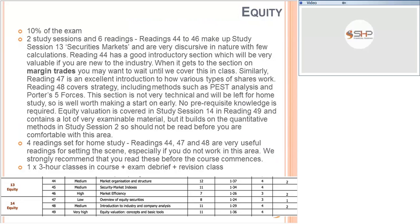Okay, just a little recap of the equity readings, which you should have done already. So equity is 10% of the exam. The pre-course readings are the ones with the number of hours here. Okay, so we've got market organization and structure, market efficiency, efficient market hypothesis, overview of equity securities, which has definitions of different types of equity securities, and introduction to industry and company analysis, so Porter's five forces, SWOT, etc., which many of you probably have already studied. So make sure you do those readings if you haven't already, and let me know if you have any questions.